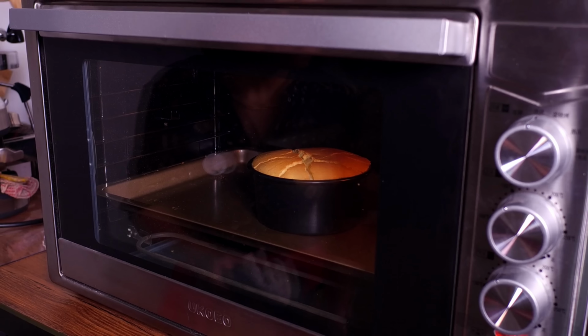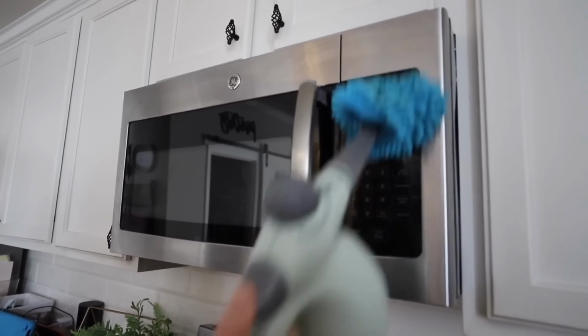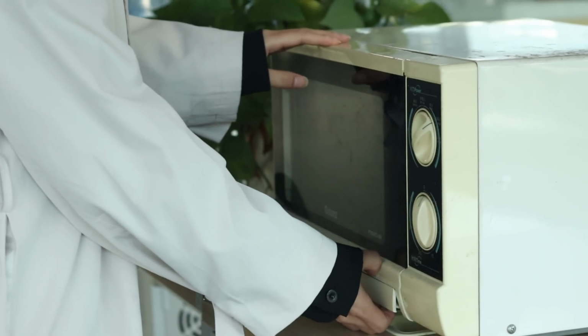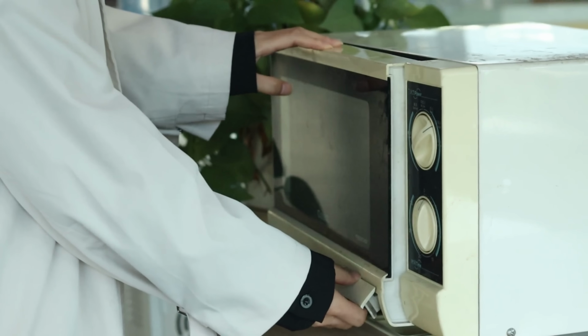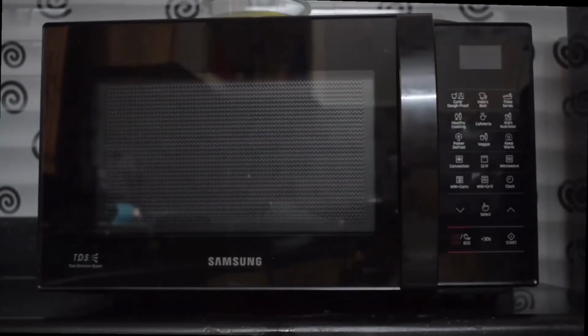To make the most of this cleaning method, make sure to fill the bowl with enough water to create a good amount of steam. You can also add a few drops of essential oil to the water for an even more pleasant aroma. After microwaving the mixture, allow the steam to sit for a few minutes before wiping away the residue. This will give the steam time to work its magic and loosen any stubborn stains.